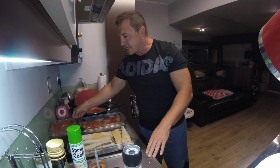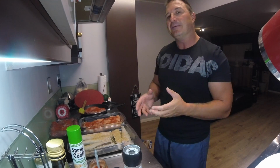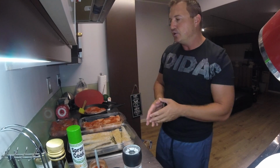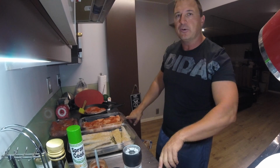I do exactly the same with the beef, the rump. But some people like their meat really rare. So it's just a guideline. You could do 20 minutes, 30 minutes, 40 minutes. The chicken's the only thing that can kill you if you get it wrong.